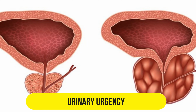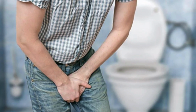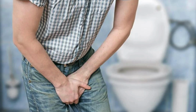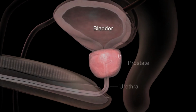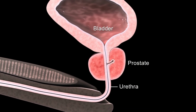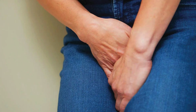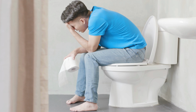Urinary urgency. Urinary urgency, a common manifestation of an enlarged prostate, unveils itself as an abrupt and compelling need to urinate, posing a considerable challenge to one's ability to control the urge. This symptom, born out of an enlarged prostate, not only disrupts the normal flow of daily activities, but also has the potential to evoke anxiety in those affected by it.